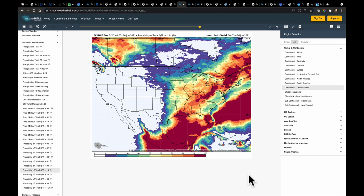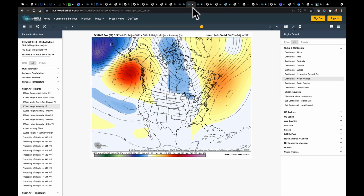Now from there, I'd like to show you from the European model what the probability is of getting an inch of precipitation between now and the next 10 days. Pause the video and look. Here's the color bar down at the bottom. Probability of getting an inch of rain through the next 10 days. It all depends on that frontal boundary, the low that will develop and run along that frontal boundary, and the moisture from the tropical system as to how much rain we do end up getting. We need to watch these trends carefully.